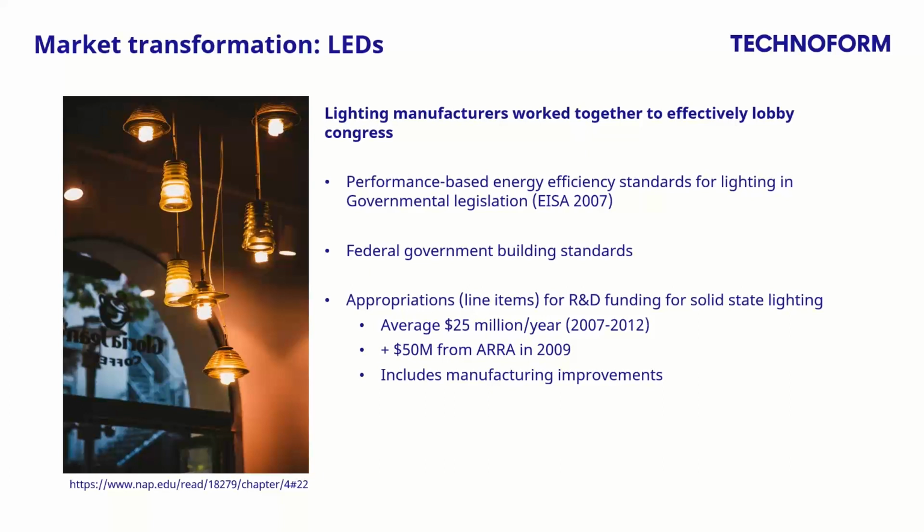They averaged $25 million a year from the federal government for R&D funding between 2007 and 2012, and received another $50 million from the ARRA in 2009, which also included funding for manufacturers to make improvements in their manufacturing processes. There isn't funding for fenestration on a line item basis for DOE. Low-E coatings, electrochromics, VIG, and R5 windows have been funded, but the amount of money put to those initiatives is relatively small compared to the financing of solid-state lighting, and of course now heat pumps, which we'll talk about in a moment.